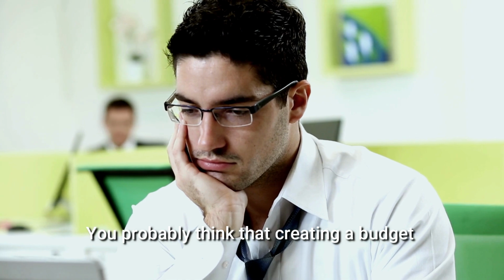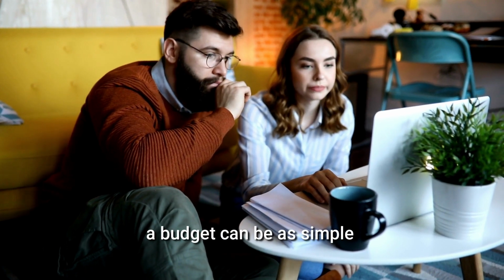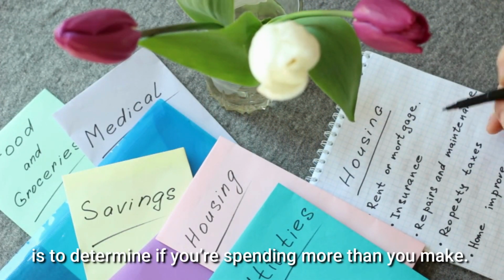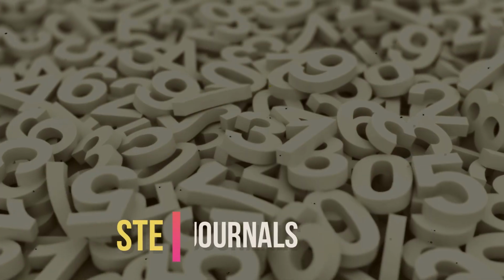You probably think that creating a budget is too complicated or too overwhelming. But the truth is, a budget can be as simple or as detailed as you want it to be. There is no set rule. The purpose of a budget is to determine if you're spending more than you make. It can even become part of your daily routine. So, let's look at the 5 steps to creating the right budget for you.